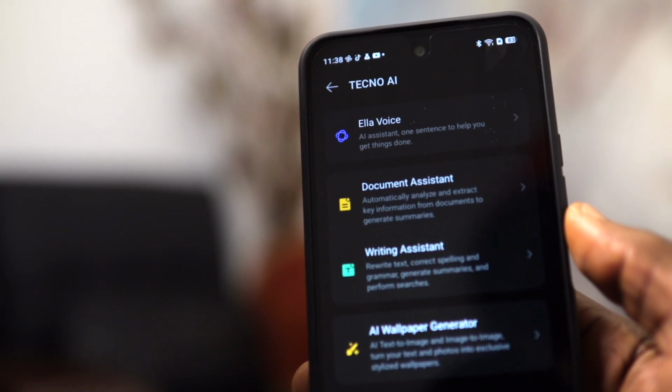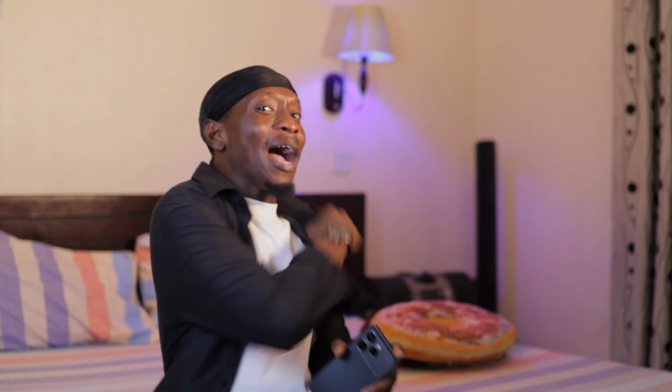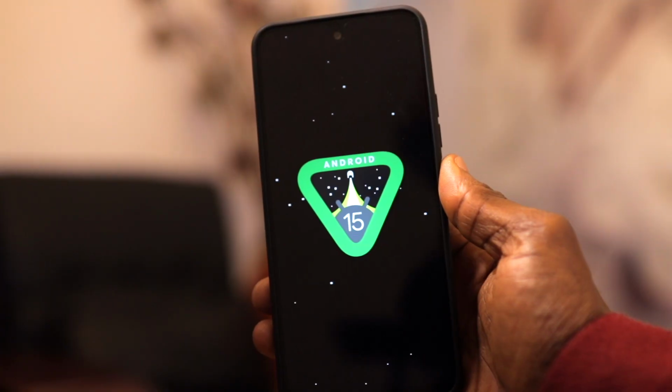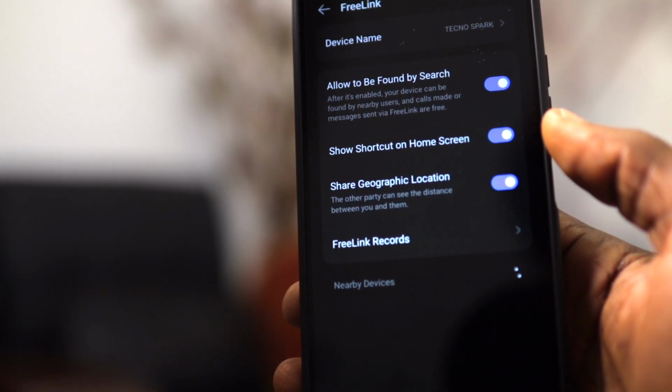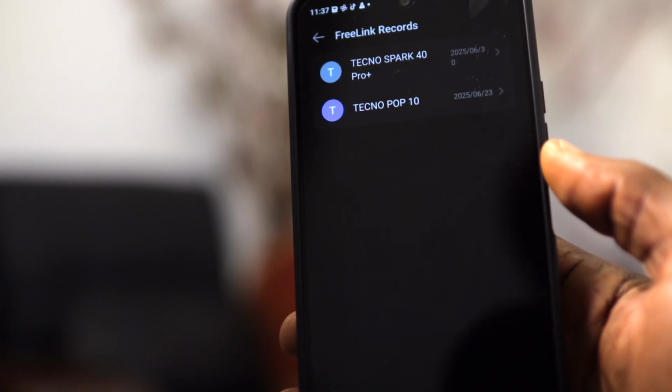Now, for the rest of the extra features on this device before your village people find out. AI, this device carry am. It dey body well. You know this AI era, and this device also supports ChatGPT powered by DeepSeek. The side-mounted fingerprint is as fast as your aunty's slap. It also comes with Android 15 out of the box, so your phone isn't stuck in 2022. And the amazing part of it all is this thing they call Free Link. Do you know that you can actually make an emergency call without a SIM card on this device? All you need to do is look for a device that also supports Free Link and see the magic yourself.